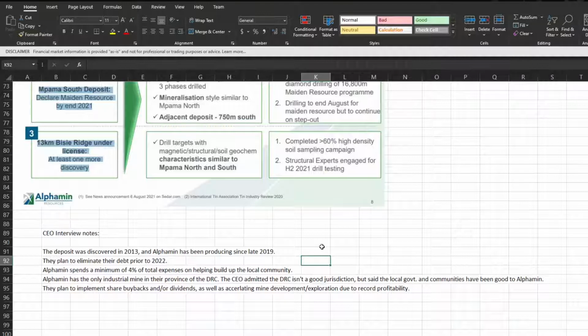and the CEO did have to admit, obviously, that the Congo is not a good jurisdiction, but he did at least try to comfort us by saying the local government and the communities around them have been good to Alphamin, so that does make up for it somewhat. And then we can see they do plan to implement share buybacks and/or dividends, as well as accelerating mine development and exploration due to their record profitability.